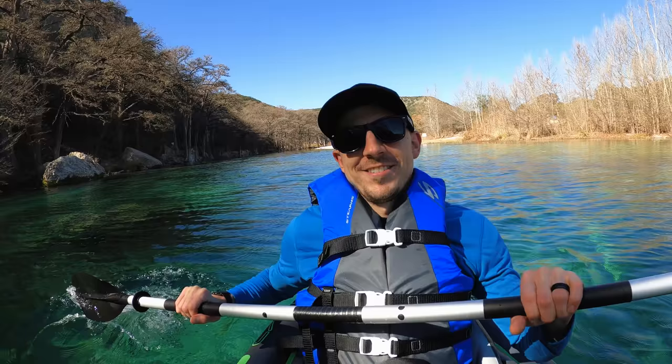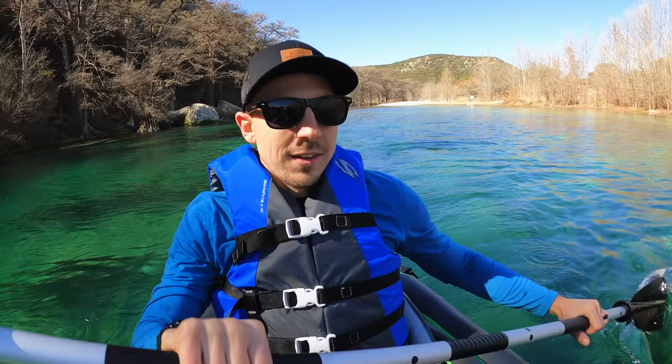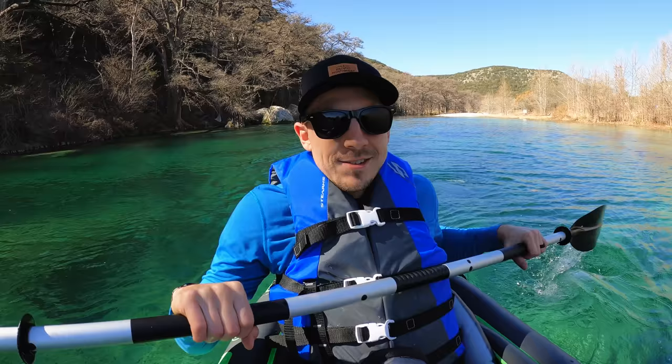So fun. The water is so clear. The sun's finally peeking over this hill here. So you can see straight down to the bottom. And the kayak is really comfortable too. It's just perfect.